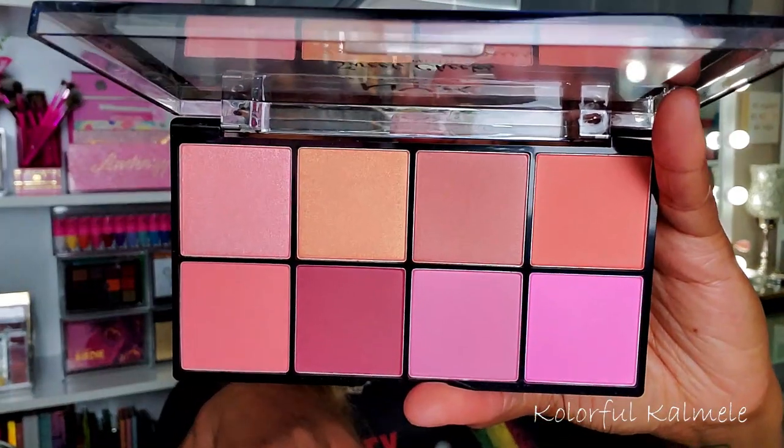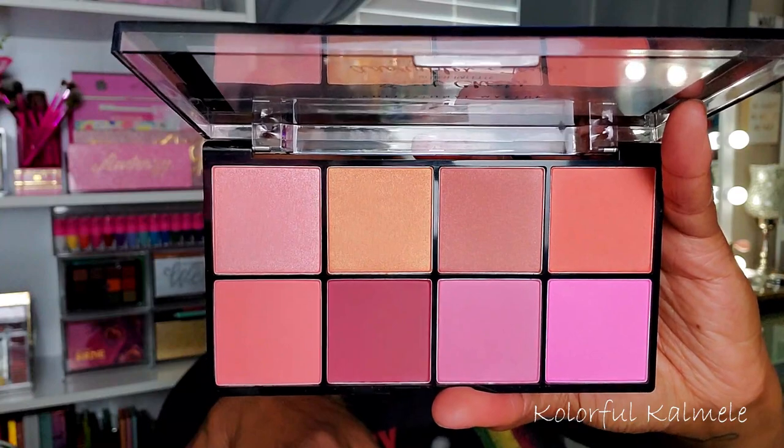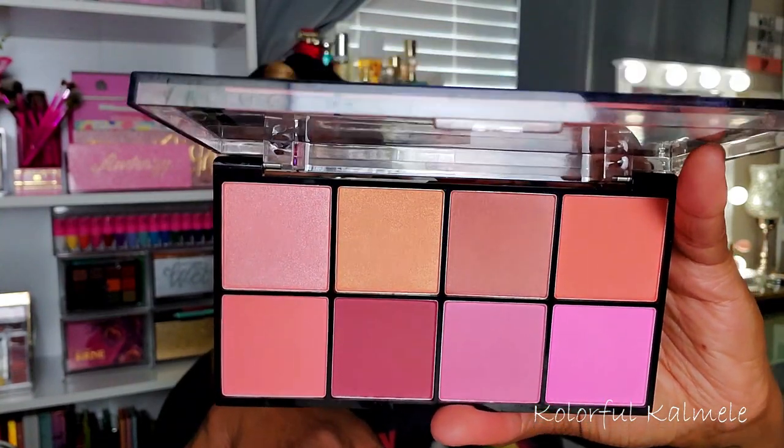I think I got this last summer when I did my unboxing of my Ipsy and my BoxyCharm with my girls Lily and DJ. I could have sworn this came in there. So yeah, this is a NYX blush palette. This is their Sweet Cheeks blush palette, and it basically has the same colors from the Sweet Cheeks line in a palette form. So very nice. Excellent to travel with.